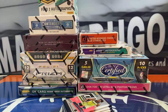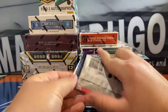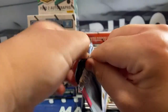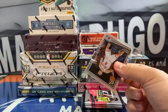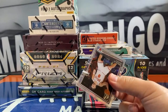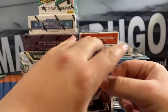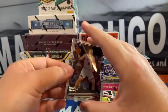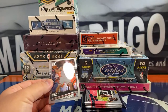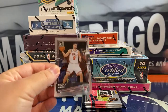All right, we are going to get going here. Thanks, everybody. Let's do it. Starting off with our Clearly Donruss first pack. All right, all the same rules. Any need for randomizing in this break will be done at the end of the break. Any dual autographs, any dual mem cards of any sort, any Panini points that we hit will be done at the end. So let's get into it.